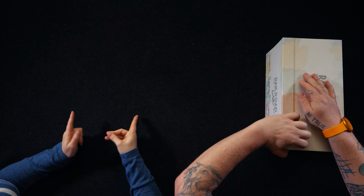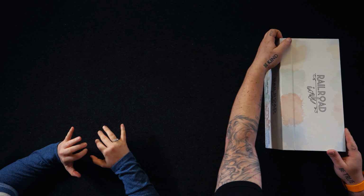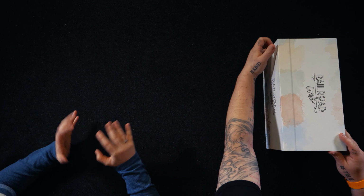I played the yellow one. We got the yellow one on a road trip down to Florida, and we actually played it at a restaurant. I've started playing these Railroad Inc. small box roll-and-writes in restaurants on dates. Super fun. It came with another yellow. We don't need another yellow.